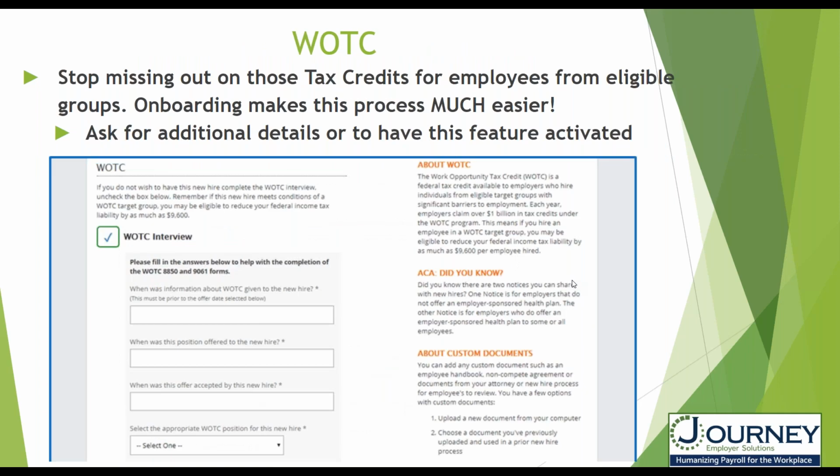And then a little bit more about WOTC. There are groups of employees or groups of prospect hires that fall into options for tax credits. So this is something, if you have specific questions to your business, most certainly look it up, reach out to us as well, because I'd be happy to help do some research with you to figure out if you can get some opportunity for this.